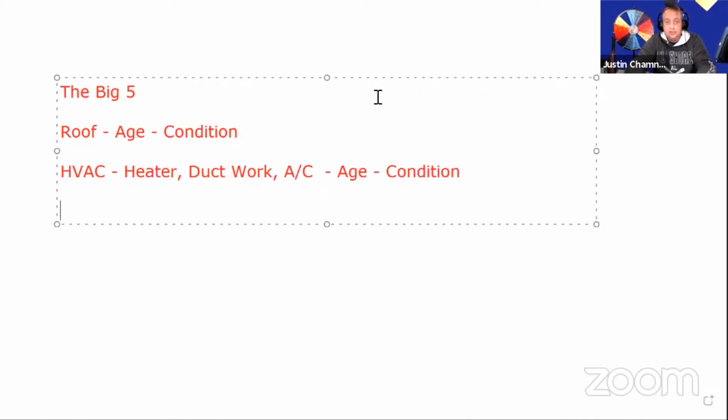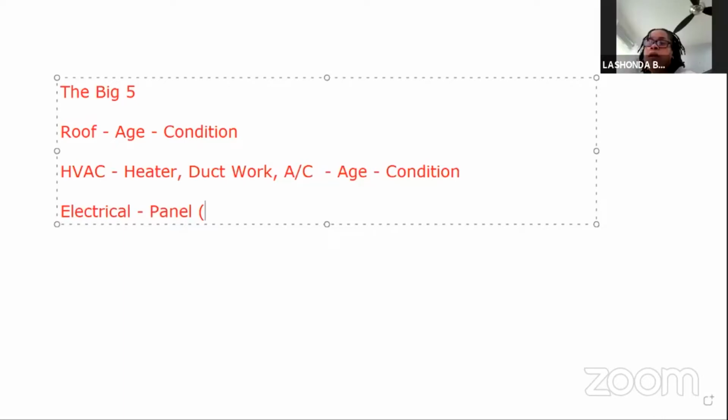What else are we looking at? The Big Five, we've got two. Electrical. I'm going to find the electrical panel. What kind of panel box is it? Let's break down electrical here real quick. What's the electrical panel going to look like when I see it? It's going to be a few things. 100 amp, 200 amp. Is it a fuse box?